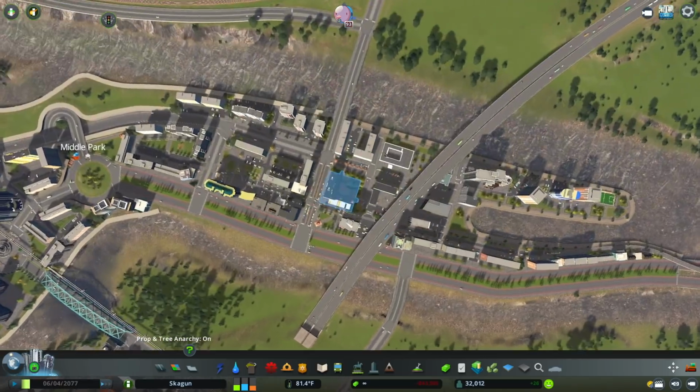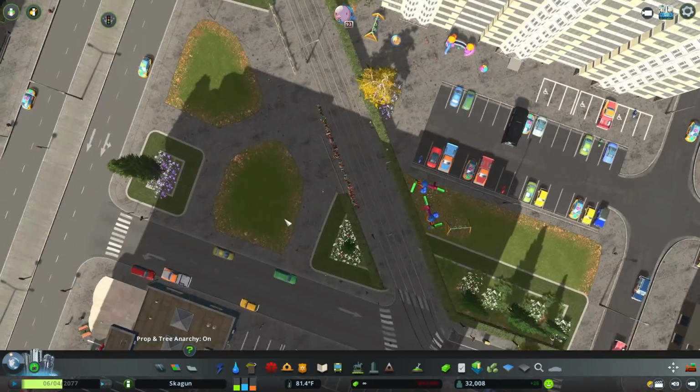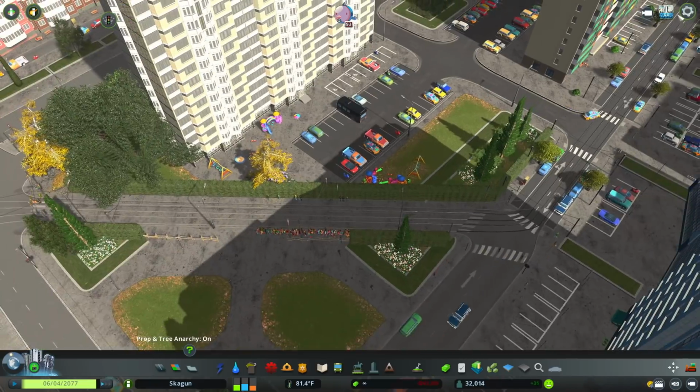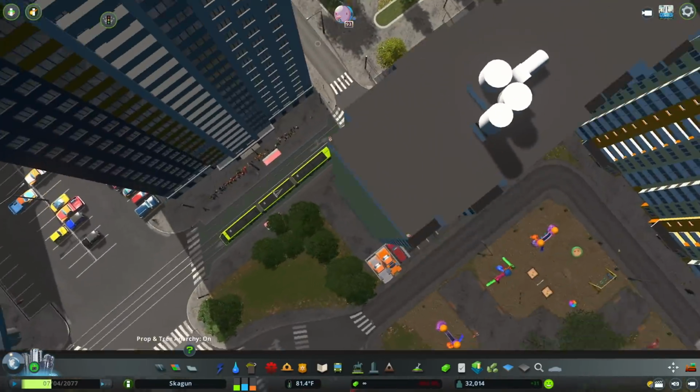And then I'm sure having the tram line will really help them as well. Let's see, are there people? There's a lot of people wanting to leave this area. Look at them go. How about down here? Where's the next one? Here it is. Oh my god, look at that.